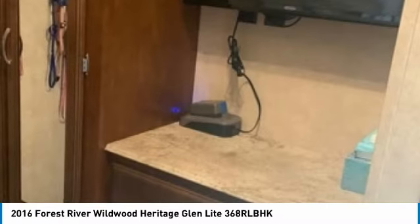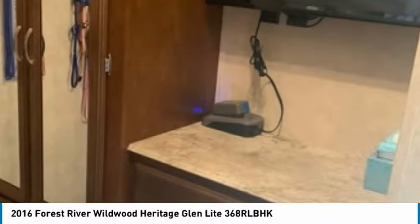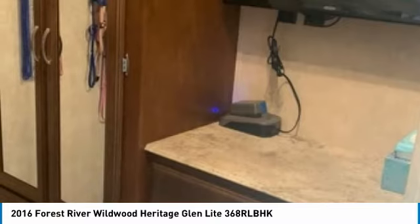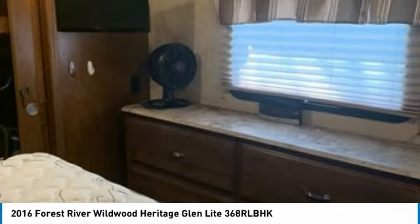seating. Full bathroom, glass enclosed shower, toilet, sink. Master bedroom, master queen size bed with new residential queen mattress, television, full-size master bedroom closet. Bunkhouse, 2 bunks, television. More features, basement storage, lots of space and much more.